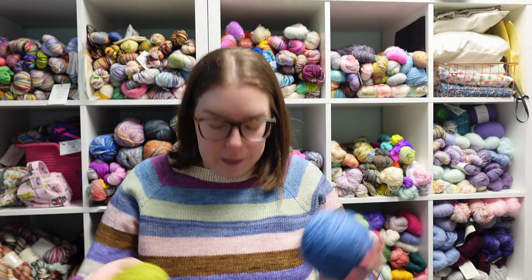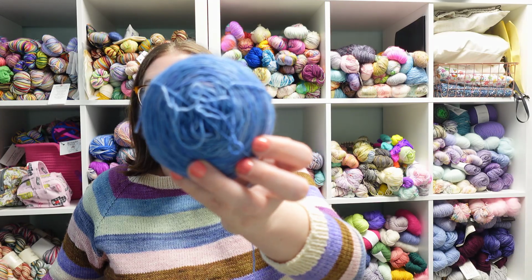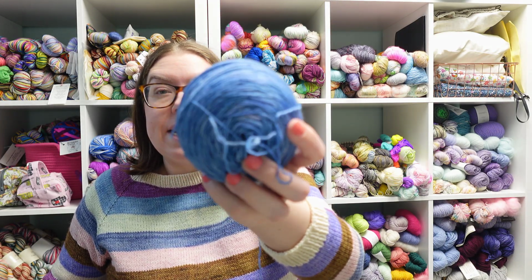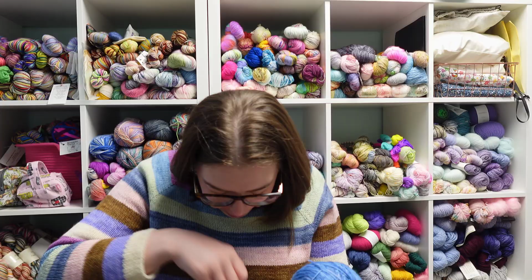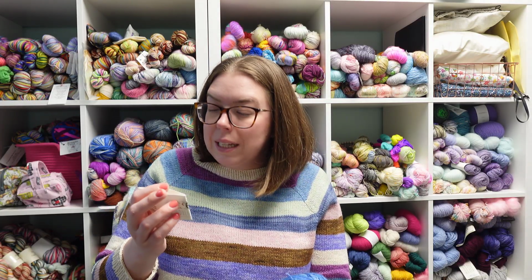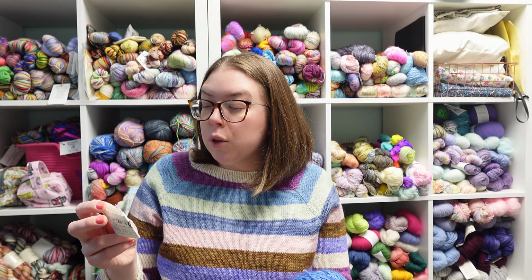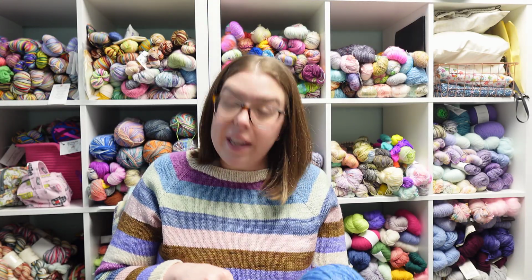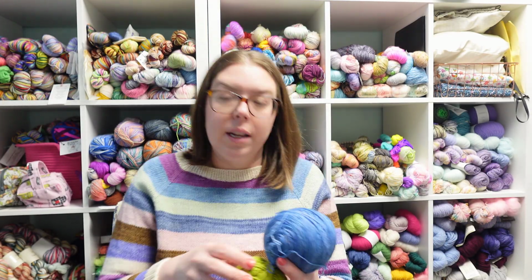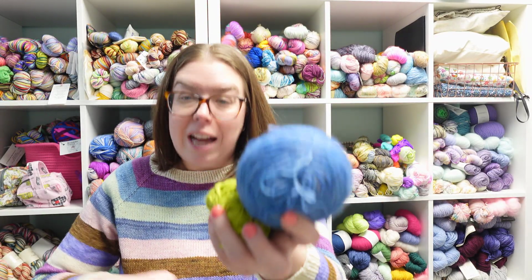I can't wait. This is Deborah Yarn Indulgences sock base. She got a new sock base, and it is splendid sock, 463 yards, 100 grams, fingering weight, 3-ply, 75/25. It is really, really nice. So that is the blue, and this is Splash Pad.